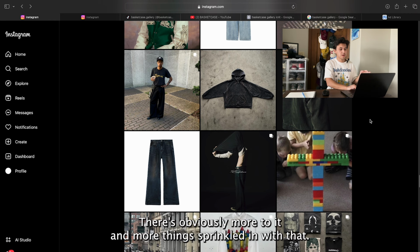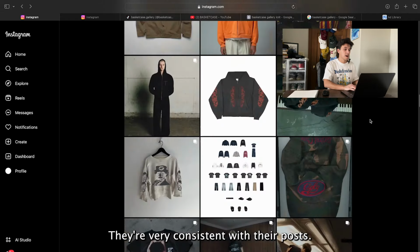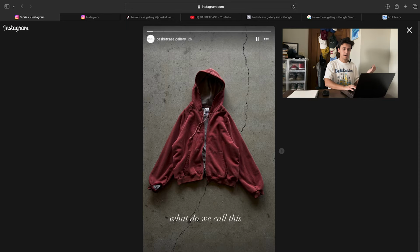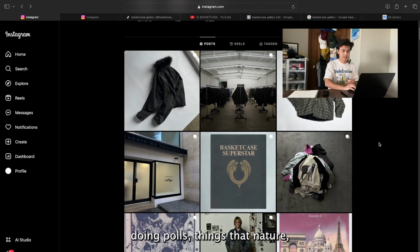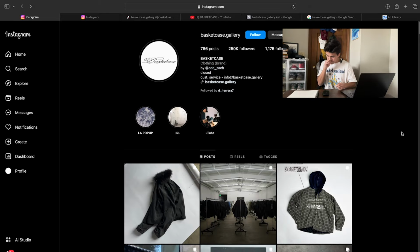There's obviously more to it and more things sprinkled in with that, but their content strategy honestly works very well. They're very consistent with their posts, very active on their stories, constantly asking for community feedback, doing polls, things of that nature, and just highlighting everything that's going on with the brand.